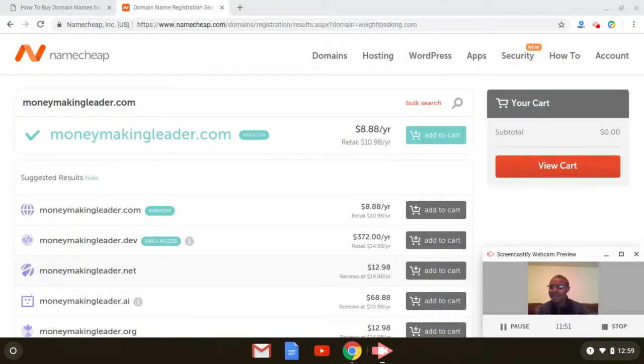Stick with a .com domain if what you're looking for is available, and from there, get your web hosting. With web hosting itself, there are a lot of web hosting companies out there that range in price. You can typically get web hosting for under $3 with shared web hosting. That's basically the very next step after purchasing your domain itself.